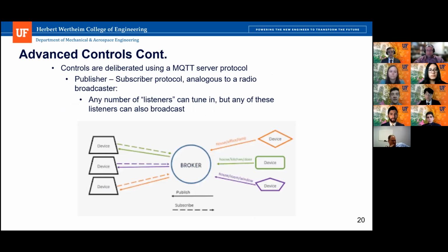Controls are to be delivered via an MQTT server, which allows virtually any number of clients access simultaneously to publish and receive values. This allows for a robust, lightweight, fast, and secure control system capable of handling virtually any size of heliostat field.